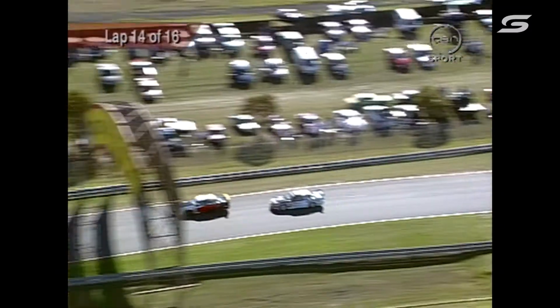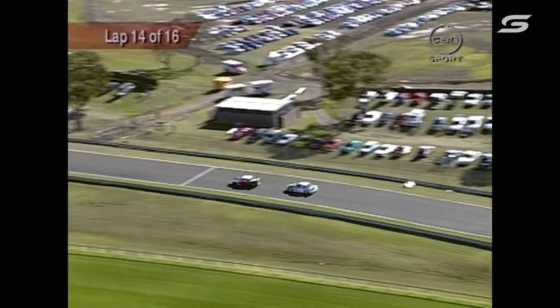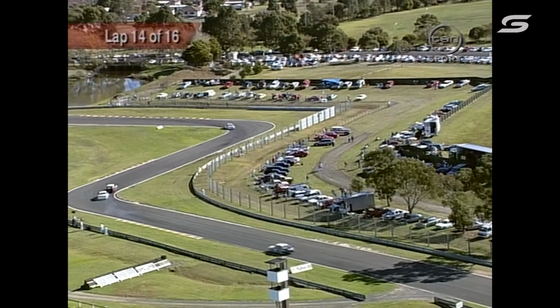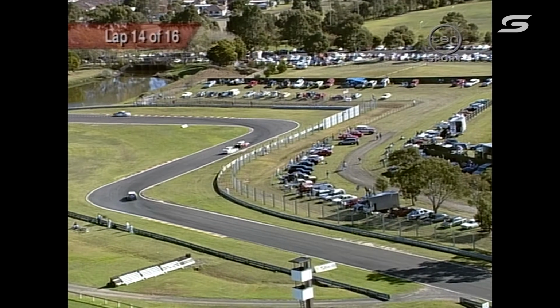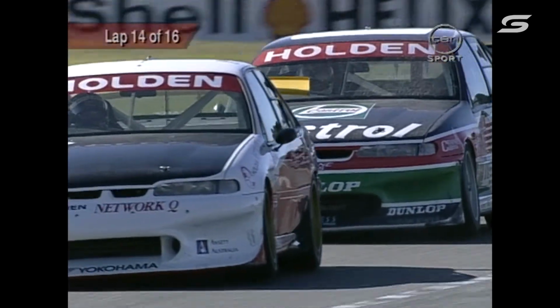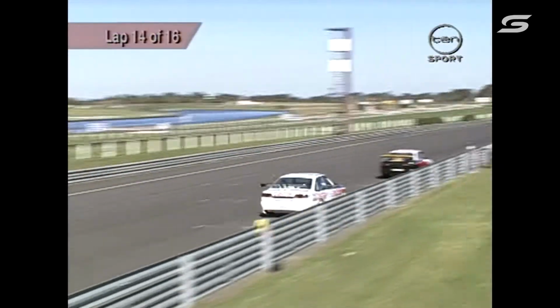Look at this little bit of touch and go we have here. Here comes Larry. Scaife has got quite severe panel damage on the right-hand side of his Gibson Motorsport Commodore. Keep your eyes on Perkins, though. He is really working the back of Scaife very hard indeed. Out of Simcoe corner, coming onto the main straight. They'll only have 2 laps left to run after this. It was the same battle in race 1, Perkins trying to get past Scaife.